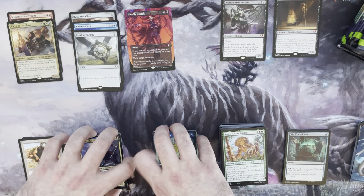Squee! Bonder's Ornament. Exsanguinate in the Borderless. Very cool looking. Land. And beautiful art card.